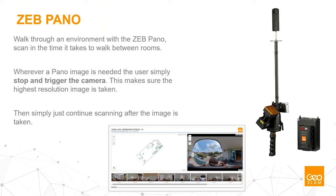And I will also talk about the ZEB Pano. The ZEB Pano is an accessory for the ZEB Revo RT. As you can see here, it's a carbon fiber telescopic pole with a 360 camera mounted to the top. What this really allows you to do is add contextual information to the point cloud. If you walk into a room, you trigger the camera, collect that 360 image, and then go off again to collect more point cloud data. So you can really scale it up, capturing as many images as you want or as few images as necessary, so that the point cloud can be better understood.